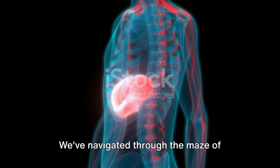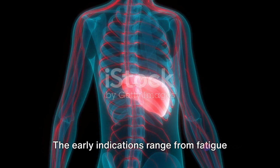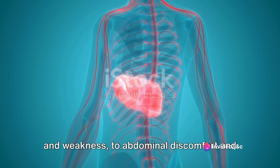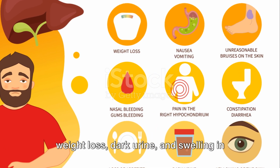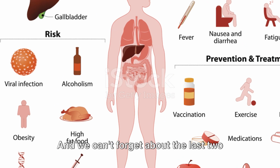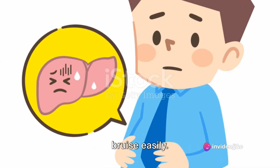Let's quickly recap. We've navigated through the maze of symptoms that could point to a fatty liver. The early indications range from fatigue and weakness to abdominal discomfort and yellowing of the skin or eyes. We've also talked about unexplained weight loss, dark urine, and swelling in the legs and ankles. And we can't forget about the last two signs, mental confusion and a tendency to bruise easily.